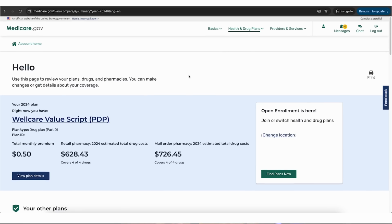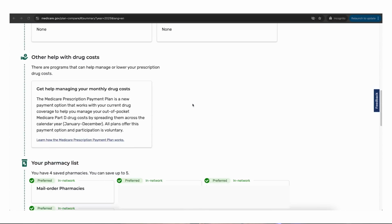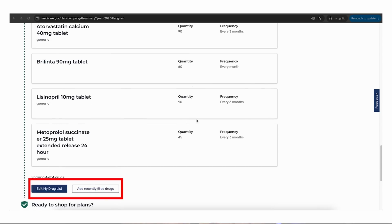Next, it will auto-populate with your current drug plan and costs. The reason going through your Medicare account is easier is because it's auto-populating your existing medications. You don't have to type anything in. It is pulling the data from your pharmacy claims. Now, sometimes it is pulling in medications that you were taking but you no longer have to take. So if you scroll down, you can edit your drug list if this is incorrect, including removing medications or adding new prescriptions. We'll scroll back up to the top.